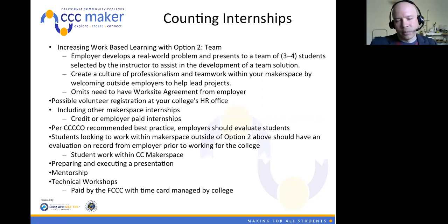Obviously, the employer is donating their time, either during work hours or after work hours, but the idea is that the employer isn't necessarily getting paid for this internship. It's a benefit to the college.